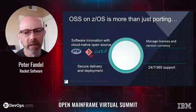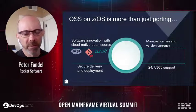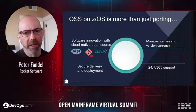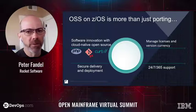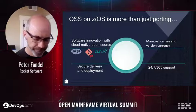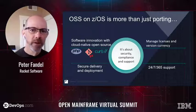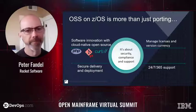And then finally, 24/7, 365 support. You need to have somebody to call in the middle of the night when your application goes haywire. And just because it's open source doesn't mean you're exempt from that. So it's about security, compliance, and support.